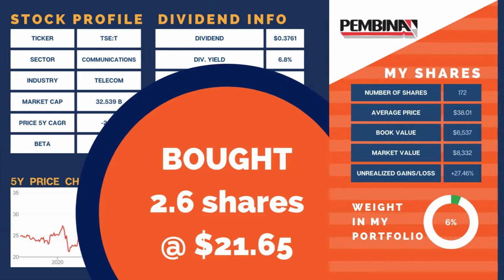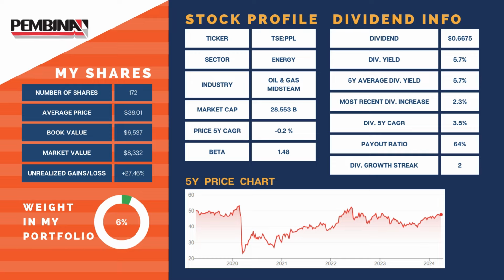Next, we have Pembina Pipeline Corp. It represents 6% of our portfolio. It is now creeping up on Enbridge in sheer size because of the share price growth. We haven't really added to this position in a long time. It is still the smallest in the midstream oil and gas industry in our portfolio. Pembina will be releasing Q1 results on Thursday, May 9th, after markets close.